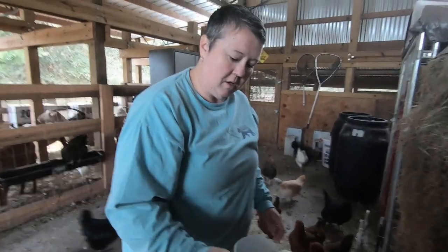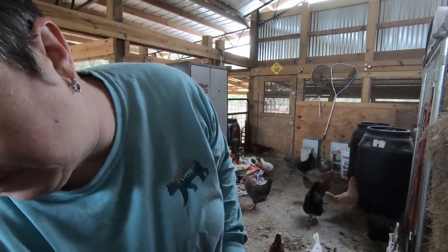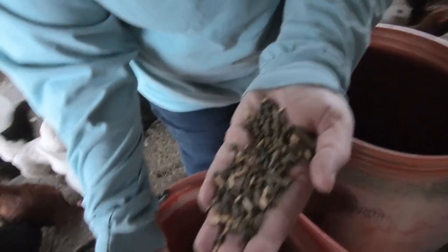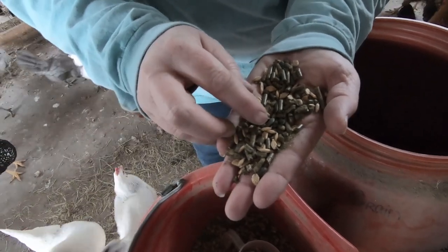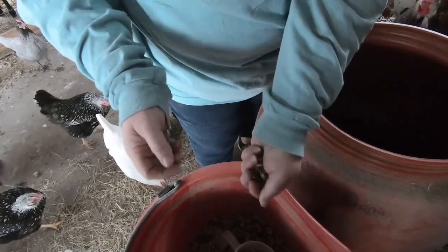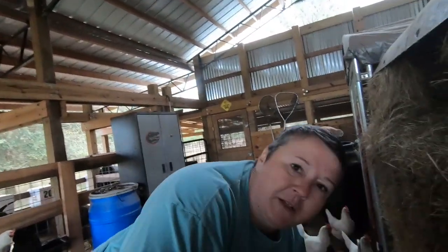This is a grain that you mix, right? Yeah. Yourself? Yes, I mix this myself. Let me break it up for you. It has black oil sunflower seeds, rolled oats or crimped oats, barley, and then alfalfa. And I use a specific formula to mix it. I mix it by hand right now.